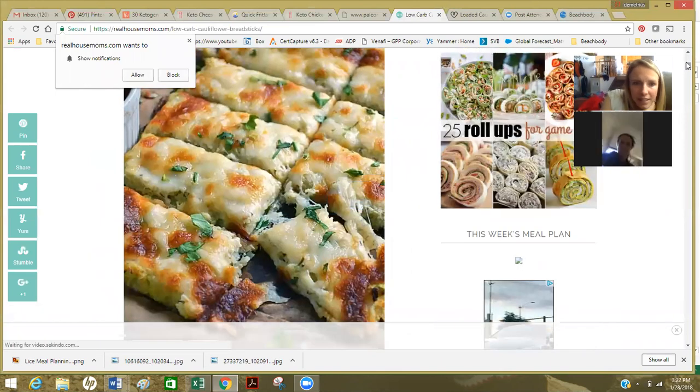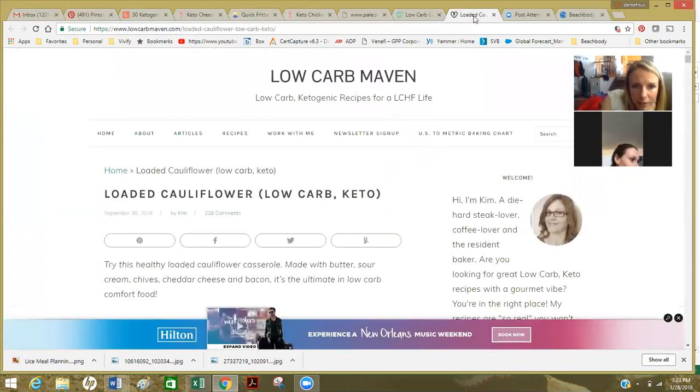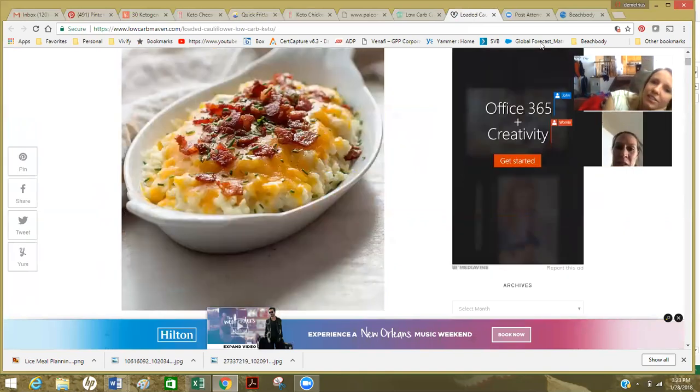Yeah. This is cauliflower crust breadsticks. Mm-hmm. Here's the one I'm going for. Doesn't that look delicious? Oh my God. Oh, that looks good. I love mashed potato stuff. So I think we're going to go that route on Monday with some different options to top it with.